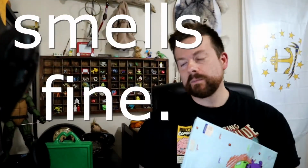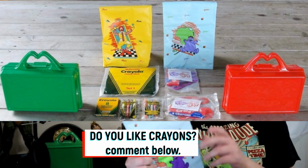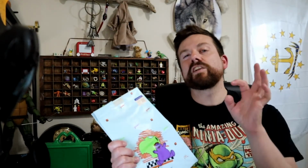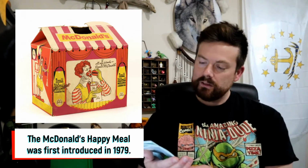Oh! Smells fine. So yeah, like I was saying, these came with crayons, I guess. Or you could get them with crayons. I found a complete set on Amazon for $40. Looks tip-top notch. It looked good. So yeah, I mean, this brings back some fond memories of my childhood, going to McDonald's, trying to get all the cool toys that you want to have in your life, getting those Happy Meals. That's what life was all about.